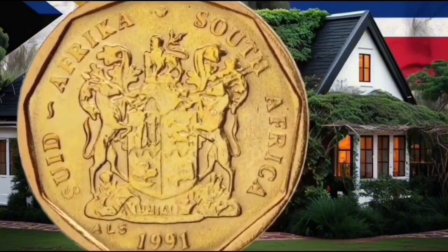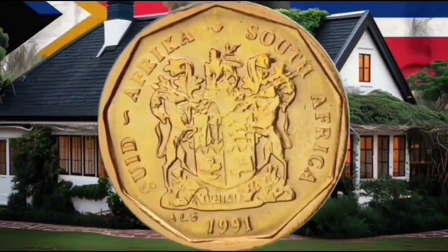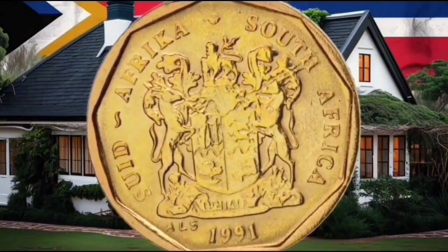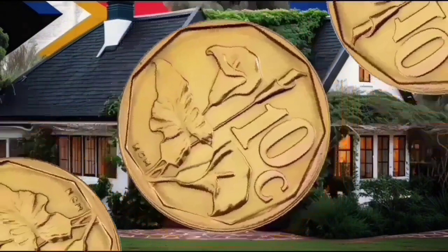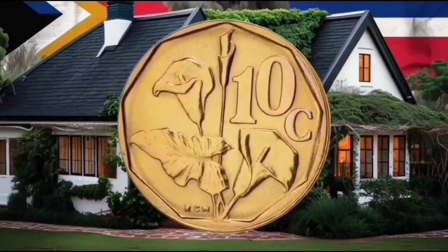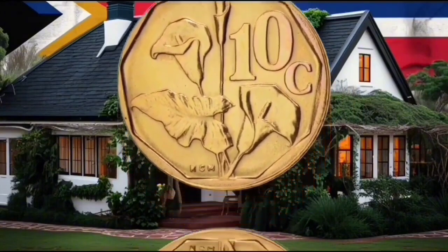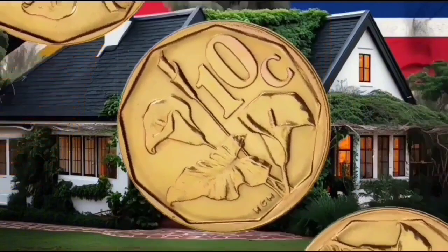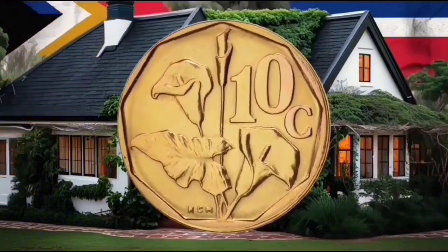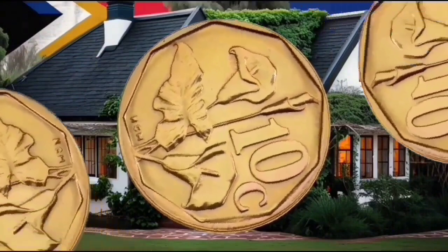The 1991 South African 10 cents coin was issued during a time of transition in the country. This was just before the official end of apartheid, and many items from this era are considered historically significant due to their timing and limited release. Struck in nickel-plated steel, the coin has a standard diameter of approximately 19.5 millimeters and weighs about 2.5 grams. Despite its small size, the design elements are both symbolic and detailed, capturing elements of South Africa's heritage.